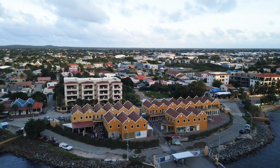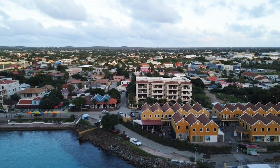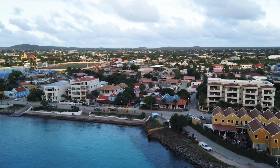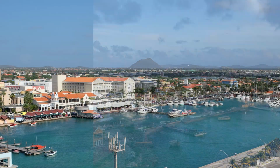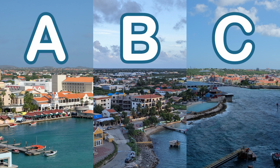Bonaire is a small island country located in the southern Caribbean Sea, north of Venezuela, that is known for its snorkeling, scuba diving, and warm weather. Together, Aruba, Bonaire, and Curaçao are known as the ABC Islands.